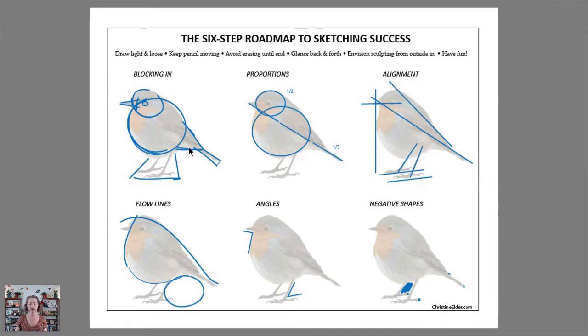And so the idea of blocking in your basic shapes, your circles, triangles, squares, thinking about proportions of one proportion to another, aligning various structures with each other, the idea of flow lines, or how your line is flowing across your subject, and thinking about, is it smooth or is it jagged? Angles, like 45 degree angles, 90 degree angles, that kind of thing. Okay. And then negative shapes.